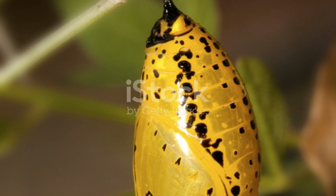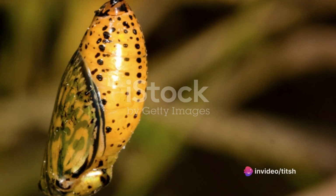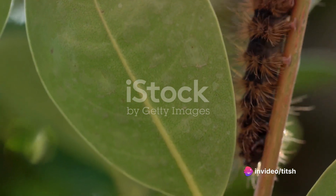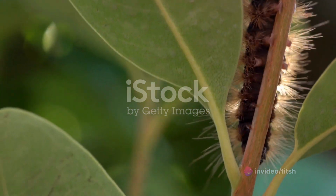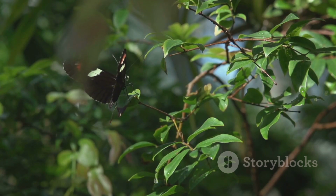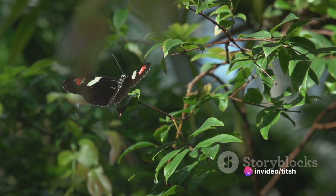Our little caterpillar friend, after all that munching and growing, finally decides to take a well-deserved break. It finds a safe and comfortable spot, perhaps on the underside of a leaf or a sturdy branch. Once settled, it spins a silk pad to hang from, and in a remarkable process known as pupation, wraps itself into a protective casing.